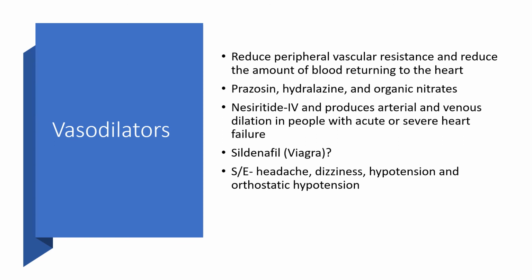So let's talk briefly about Viagra, but the name I want you to know is sildenafil. Viagra or sildenafil is a very potent phosphodiesterase 5 inhibitor. And what that does is it prolongs the effects of cyclic GMP in the peripheral vasculature, resulting in relaxation and vasodilation. And as you all know, sildenafil is the primary treatment for erectile dysfunction. Side effects of the vasodilators include headache, dizziness, hypotension, and orthostatic hypotension.